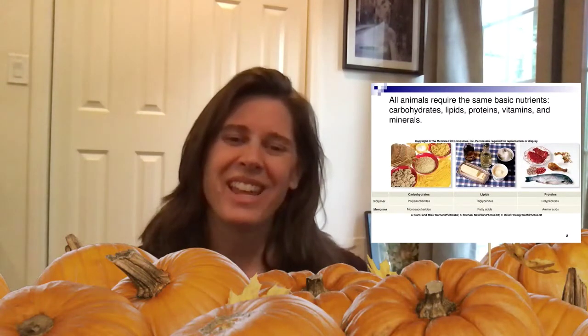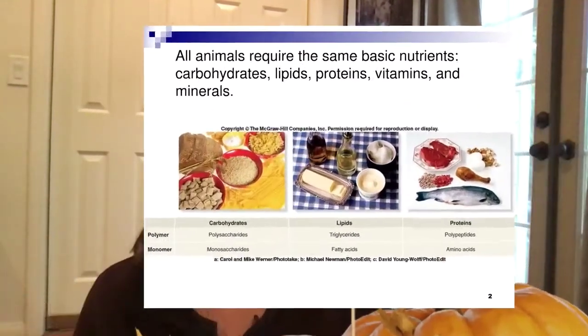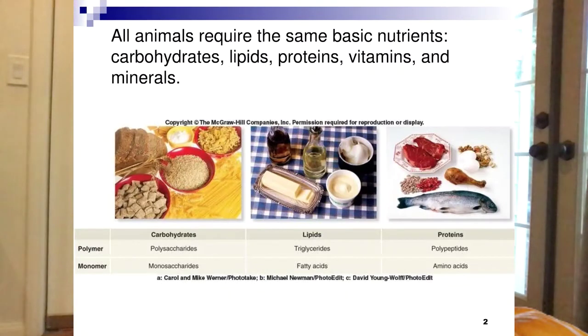What's interesting about animals is they all require basically the same nutrients, and I can blow this up for you so you can see a little bit better. So we all need carbohydrates, lipids, proteins. These are the building blocks of cellular structures and things like that. We need vitamins and minerals, and so these are things that support those structures and help with the process of creating these things.